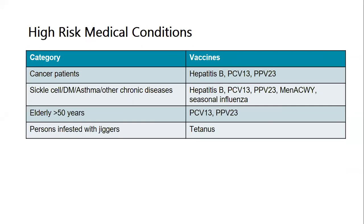Okay, so we have another special group of people: those with high risk medical conditions. We have cancer patients; the additional vaccines or boosters they need to get are the hepatitis B, the PCV13, and PPV23. Those with sickle cell anemia, diabetes, asthma, and other chronic diseases need to get the hepatitis B vaccine. Then they can get the PPV23 and the meningococcal vaccine and the seasonal influenza vaccine.